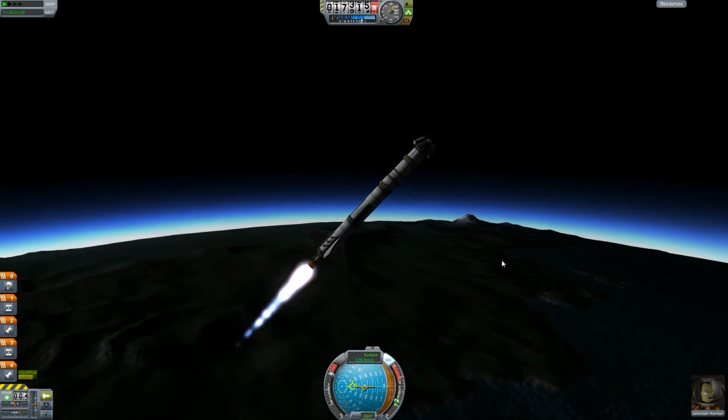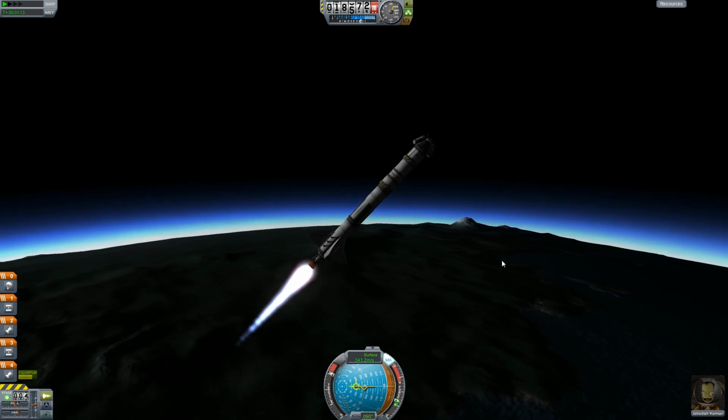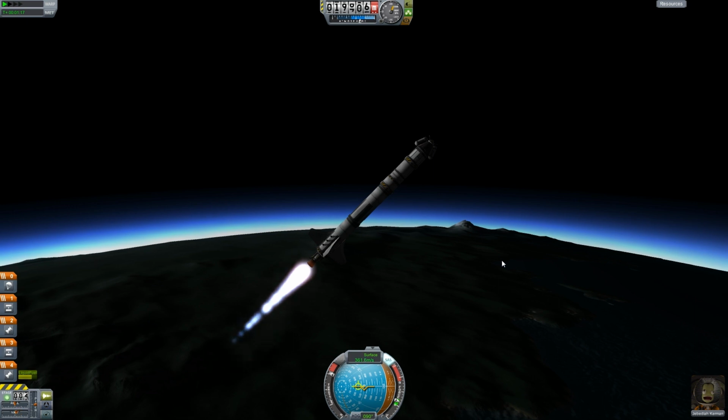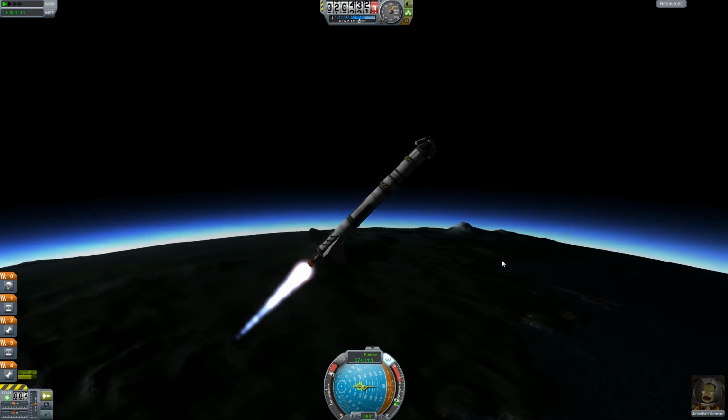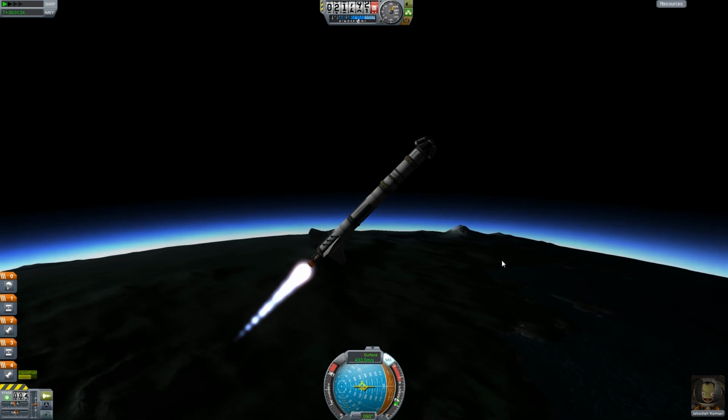I just want to get back into orbit for a minute. I want to see if I can get into orbit without burning all this fuel. That's my hope. I don't know if I can do it, but I'm gonna try. We should be meeting up with this circle thing here momentarily. There we go.